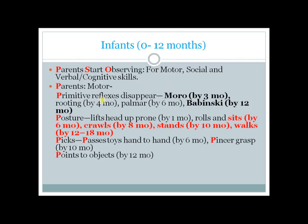The skill sets that are commonly assessed in a developing child are motor, social, and verbal or cognitive skills. So let's talk about the infants, which are the age range from 0 to 12 months or 1 year old. For remembering the skill sets that the child develops during infancy, you have a mnemonic which is "Parents Start Observing." I brought this from First Aid 2015 edition, and the first letter of each word points out to each of the skill sets. So P for motor, S for social, and O for verbal or cognitive skills.